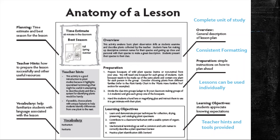So we also wanted to briefly go over kind of what a lesson plan looks like. So these lessons are great because they're consistently formatted. So at the beginning of each lesson, you're going to see this overview. So as we said, the curriculum can be used as a complete unit of study, so you can go from front to back in order, or if you want to break up the lessons and reorder them, you can, but it's great to use as an entire program. However, if you can't do that, the lessons are able to be used on their own individually. So they do build off of each other, but you don't have to use them all together.